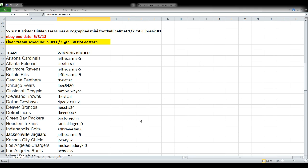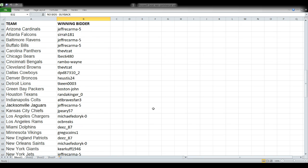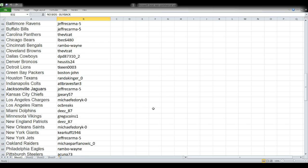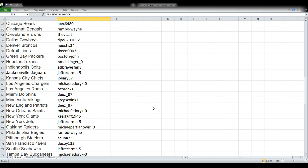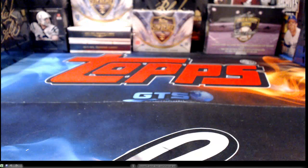So this is 5 boxes of 2018 TriStar Hidden Treasures autographed mini football helmets. It's a half case break. It's break number 3, so it is the start of a new case. And of course, this also ended tonight on eBay Sunday, June the 3rd, and we're busting into it June the 3rd as well.